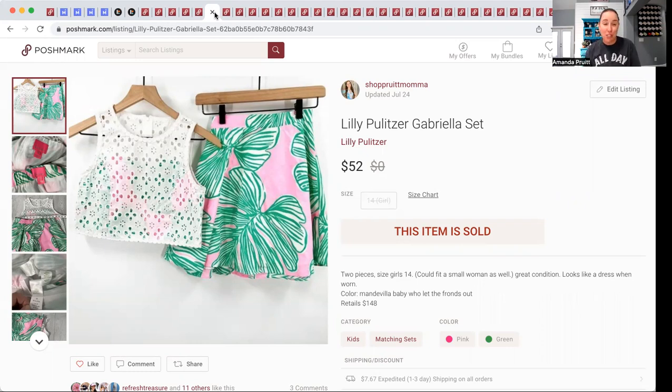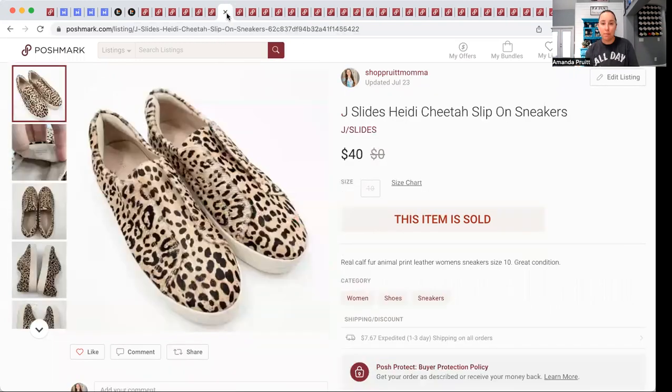Anyway, I had $3 into this from a local thrift store. So it sold for $52, which was great. It had tons of attention on all the platforms. So definitely, I'm always going to pick up Lilly because I love it. But if you see it, I'm going to say scoop it up.